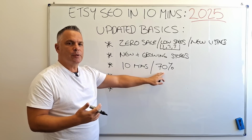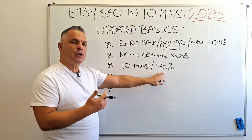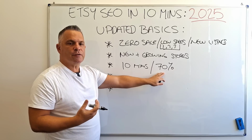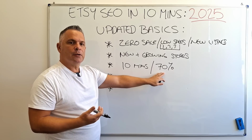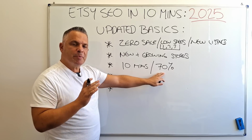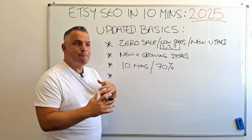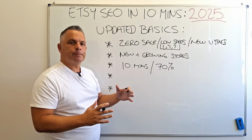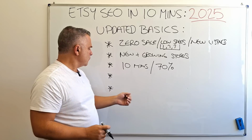This is impossible sometimes, depending on the item that you're selling, because there just aren't enough unique words for that item against another one. Okay, so don't beat yourselves up. 70%, just get most of the keywords to be individual, and that is good enough. That's good enough. All right, where are we?